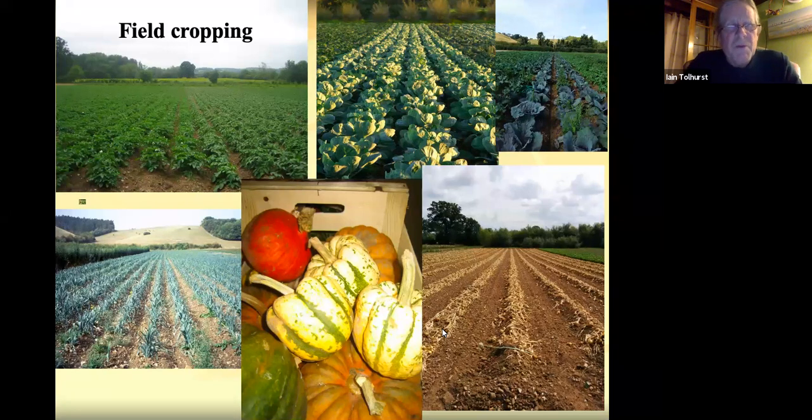Squash in the middle. Squash has become a really popular crop for us. We grow a lot of squash. We sold over 7,000 this last year. Leeks, bottom left. These leeks are a great crop for us. They go right the way through almost the whole year. So these are our main, what we call staple crops from the field.